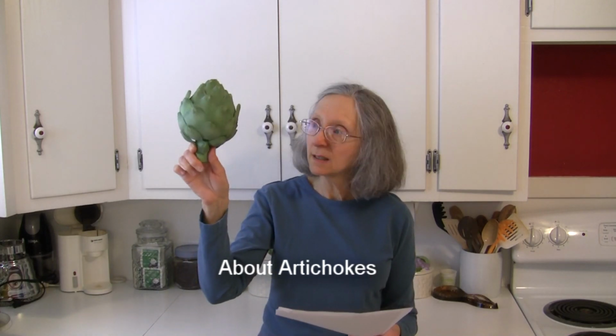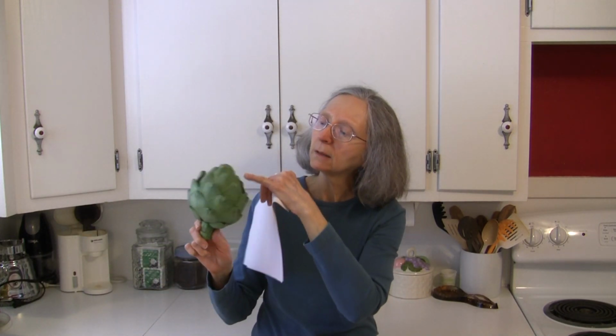Now about artichokes. This is a globe artichoke, also called a French artichoke or a green artichoke, and it's actually a flowering bud of a thistle plant. Flowers will come out of all of these points on those leaves. It's believed to be native to the Mediterranean area, and we do typically eat the flower buds of the plant before they come into bloom. And also the prized heart of the artichoke, which is at the very base of the plant.